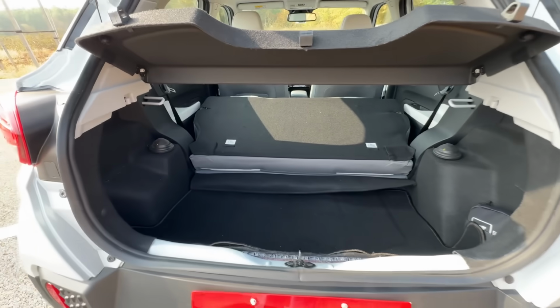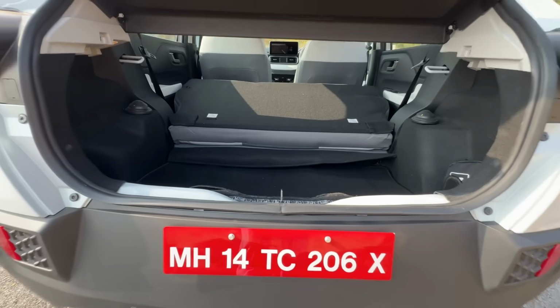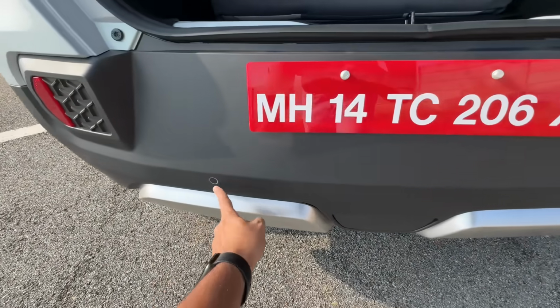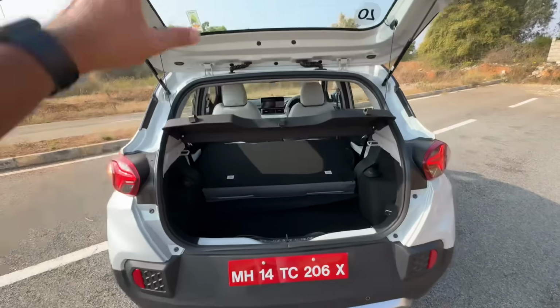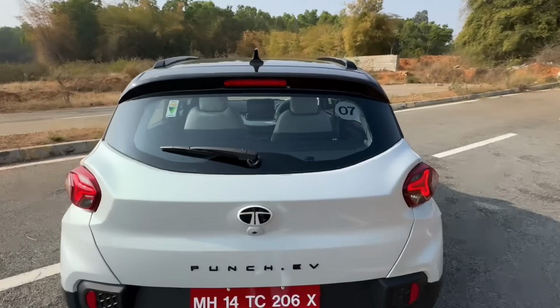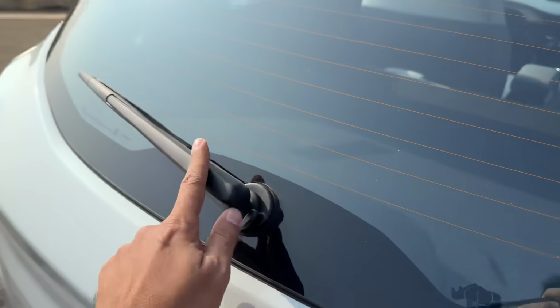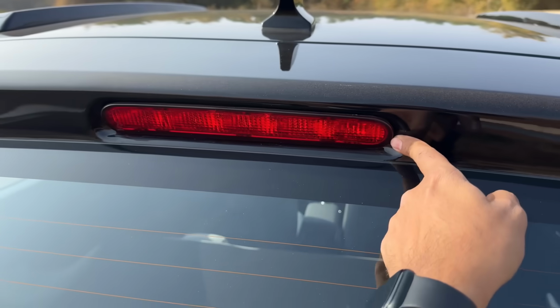Isofix child seat mounts are there, and now you can see the boot carrying capacity. You can see the loading lip. There are no front parking sensors, but there are two parking sensors at the rear. Let's shut this, and that is the Rhino Easter egg on the rear windshield. It gets a rear wiper washer, and a high mounted stop lamp as well.